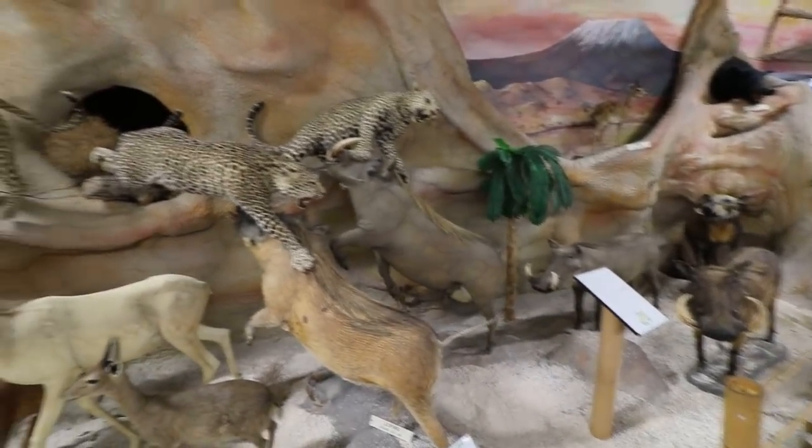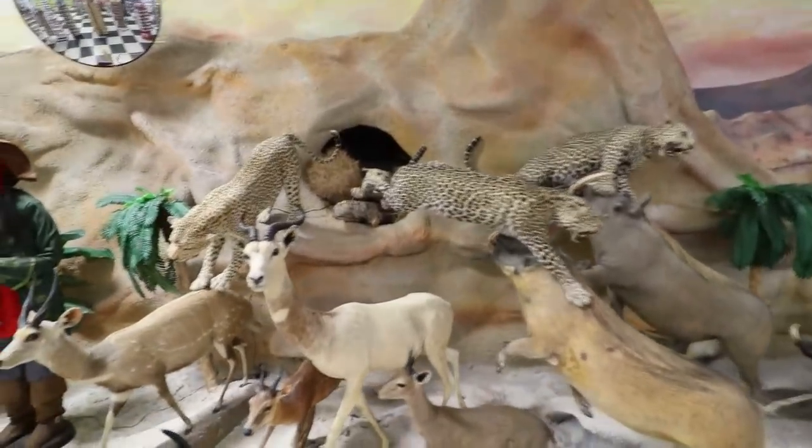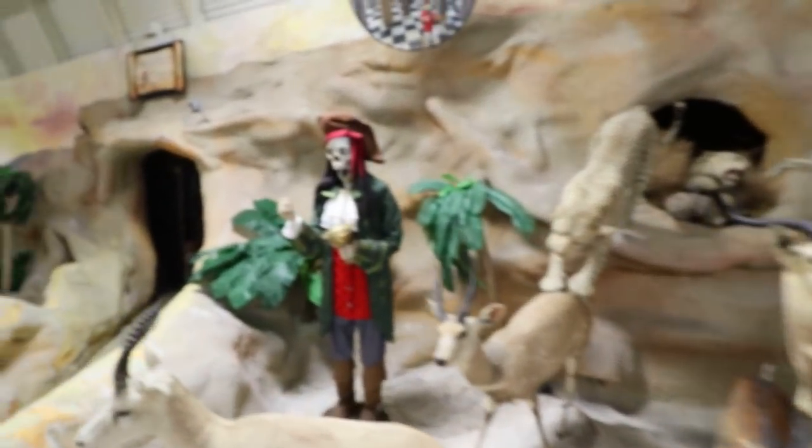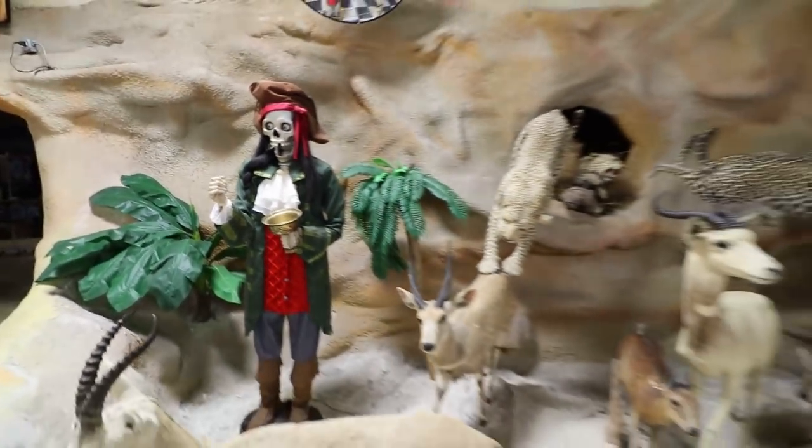Oh wow, look at this leopard ambush. These leopards jumping on these warthogs. They're piling out of this leopard cave right here. And then there's a goofy pirate skeleton for no reason.